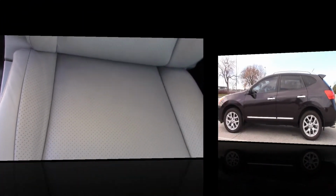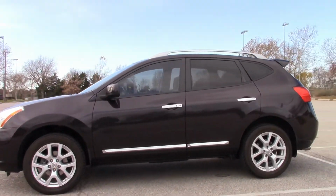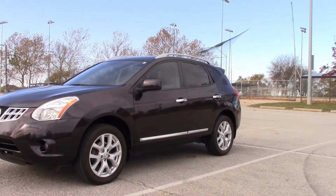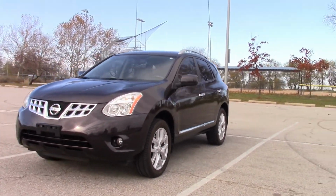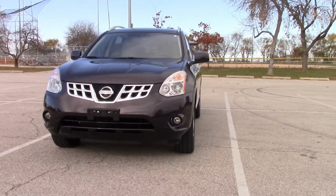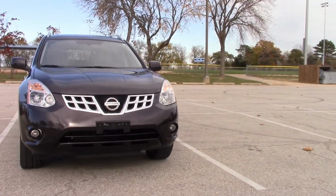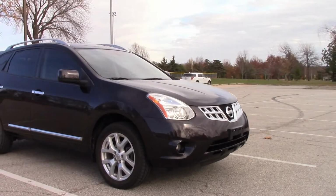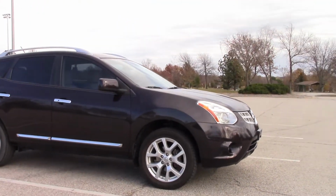Well, that concludes my review of the 2011 all-wheel drive Nissan Rogue SL. Know that on vehicle recalls, you take the vehicle to the dealership to be repaired for free. Remember to do your research prior to the purchase of any vehicle. Which auto will you choose on your next purchase?